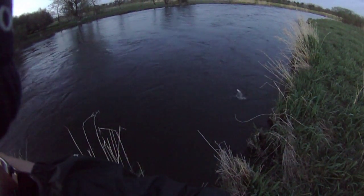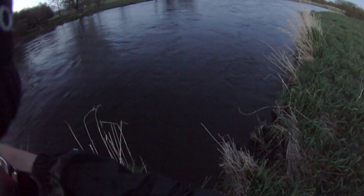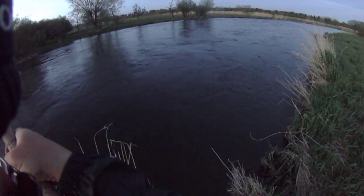Oh, it's beautiful. Oh, definitely a sea trout. Look at it, it's a sea trout. He's jumping like you can believe. Took the monkey fly I'm using. And oh, really, really nice. So we're gonna just bring him through and have a look at him.